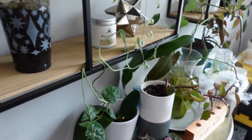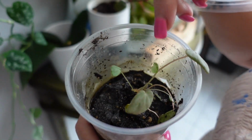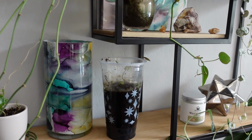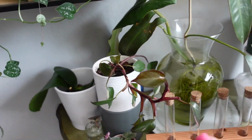You never give up. Never surrender. This is needing to be potted. Yeah, that's gross. Look at him hanging out. I don't even know what that is. He needs some air. Yeah, he does need some air. My pink princess, I know, I gotta get them in a pot.